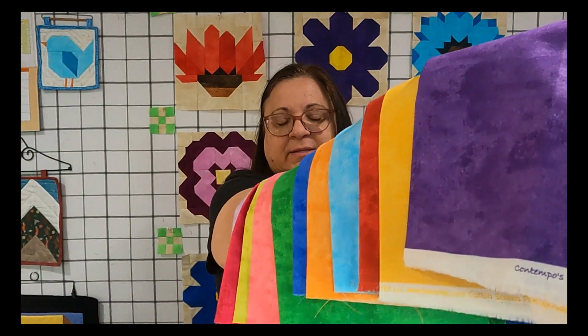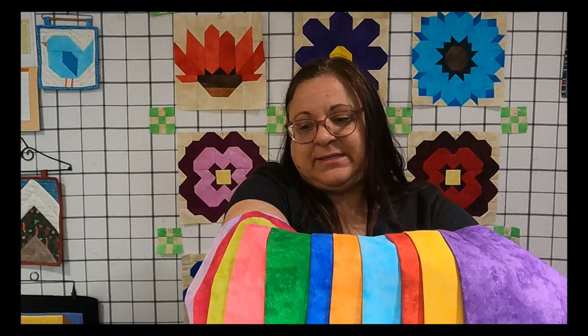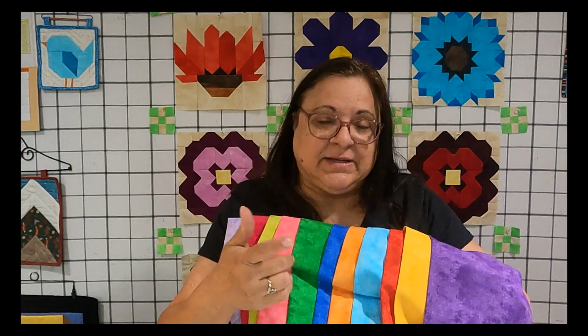There were 11 fat quarters because there are 11 colors used in this quilt. Normally we only get 8, so we got a lot more. Here they all are. Really pretty. So if you're doing the block of the month and you want to use these colors, you have to go to her store to get more. This is just for this month's project, so we can get a start on it if we want to use this, but we do have to get the fabric on our own.